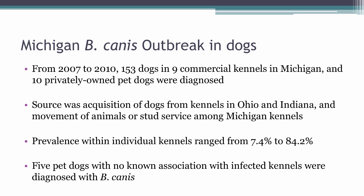There was an outbreak in Michigan between 2007 and 2010 that was recently reported in the literature: 153 dogs in 9 commercial kennels, and 10 privately owned pet dogs, right? We have to remember the ultimate destination is in people's homes. And so if we're moving positive dogs, they're moving into people's homes. The source, yay, my proudest moment, was Ohio and Indiana movement, and stud services between kennels. Prevalence in those kennels, they tested 7% to 84%. Again, highest where they have a lot of crossbreeding going on, and poorer biosecurity and quarantine protocols for incoming dogs.